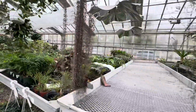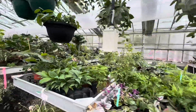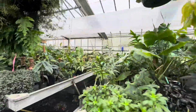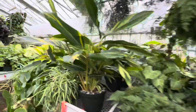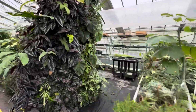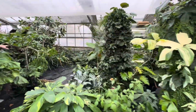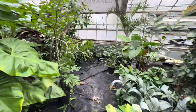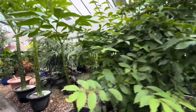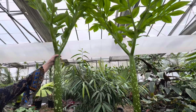This greenhouse has a lot of the plants that we have for sale up front. Oh, that's another voodoo lily. What's the name? Voodoo lily. Here is the corpse flower plant. Oh yeah. So it's in tree form.